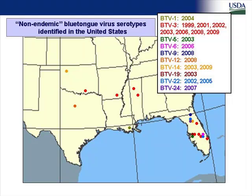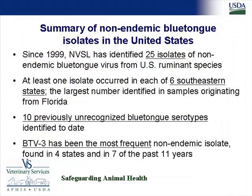We also find what they call non-endemic bluetongue viruses in the U.S., and this is just a list of the ones that have been found through the various years and their locations. Seems to be a lot in Florida. And since 1999, identified 25 isolates in non-endemic. At least one isolate occurred in each of the 6 southern states. Again, a majority of them occurring in Florida.